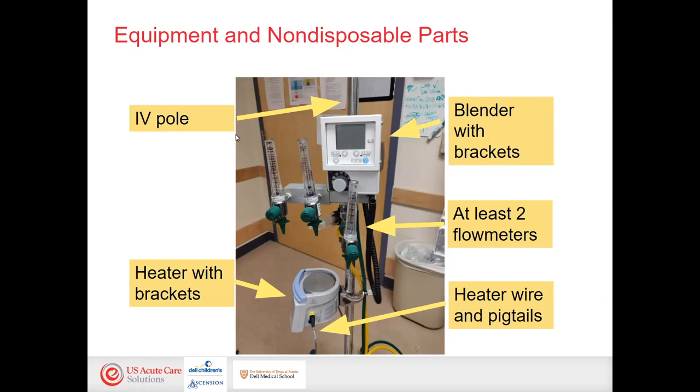At Dell Children's, we use the OptiFlow Junior 2, but all of the devices have similar mechanisms. You're going to have some sort of a pole to rest all these on. You'll have a blender that allows you to manipulate the FiO2. You should have at least 2 flow meters on here just for a backup and for placement of your anesthesia or ambu bag. You'll have heater brackets to hold the heater, and then there are some pigtails that go into the heater to make sure that it connects to the circuit. Perfect.